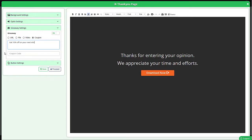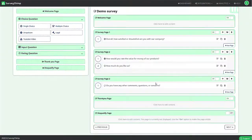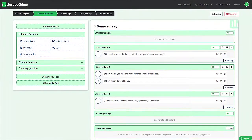So we say get 10% off on your next visit, and just say 10 off, click save, and then click proceed, and that is the survey completely set up now. We have disqualification option as well, so you can limit the number of people who can enter, or you can set it to be only people in a certain location or whatever.